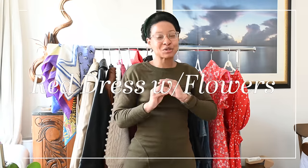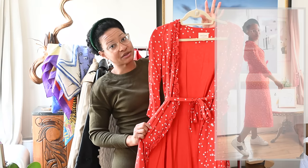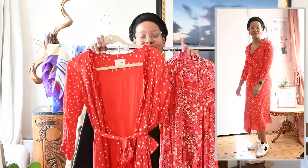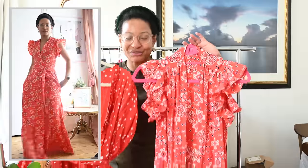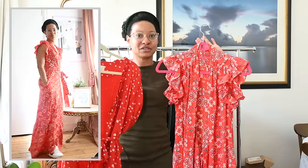Now, one last thing I wanna note that should be definitely 100% in your Parisian capsule wardrobe is, drum roll please, ladies and gentlemen, the red dress with the itty bitty little flowers. Okay, so this is a style of dress you see all the time in Paris. French women love this style of dress. It is these red dresses, generally wrap dresses, with itty bitty little flowers on them or a pattern that looks similar to flowers. This is a style that you will really see everywhere in the spring and summer months.